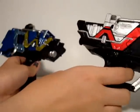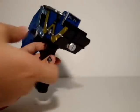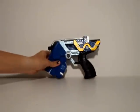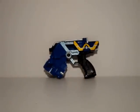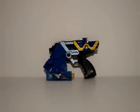Overall, the Trigger Magnum is a must-have for any Double fan, and if you are a completionist with memories that are released from the show, like I am, and I may be picking up the Rider memories when they get re-released in the fall, then you're definitely going to want this. And I know that's a really far-off shot, just I can't get the Magnum to stand on its own.